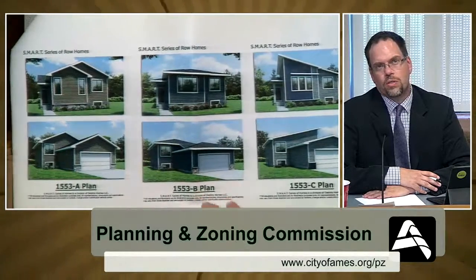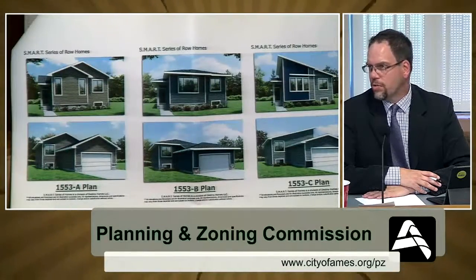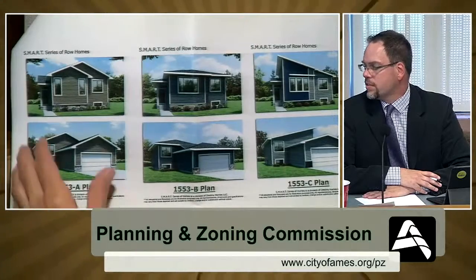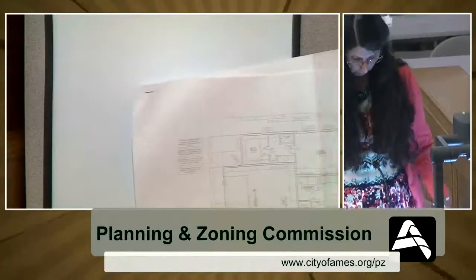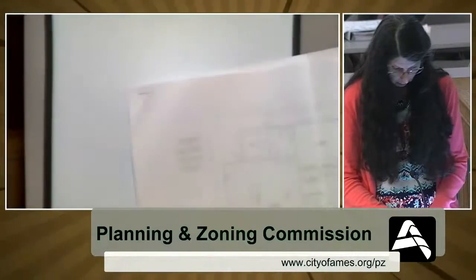And I don't believe there's a pedestrian door on the rear facade. It's garage access, right? In a few cases, they have a deck with an exit to the rear, but not in every case. There's a couple of floor plans with that option.